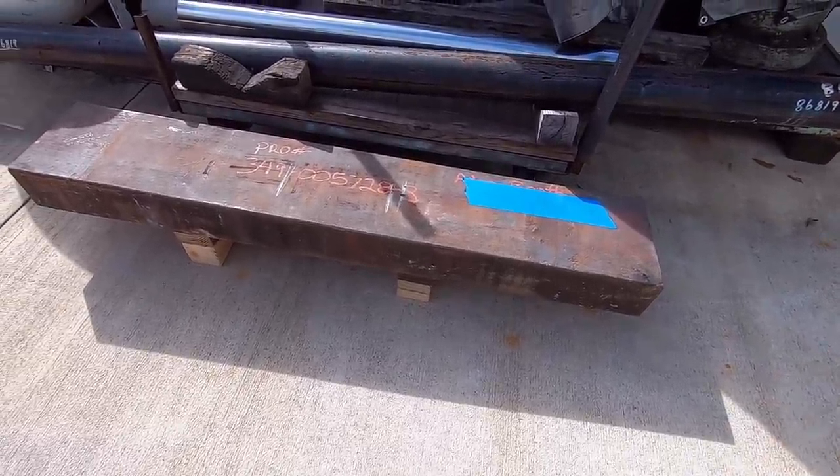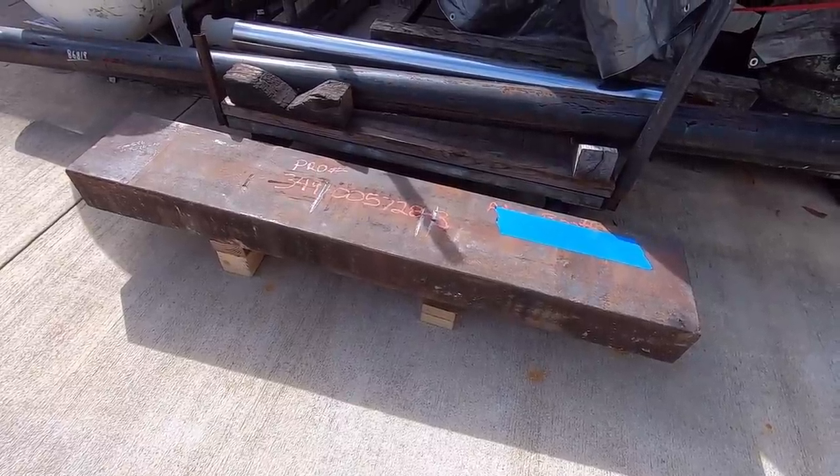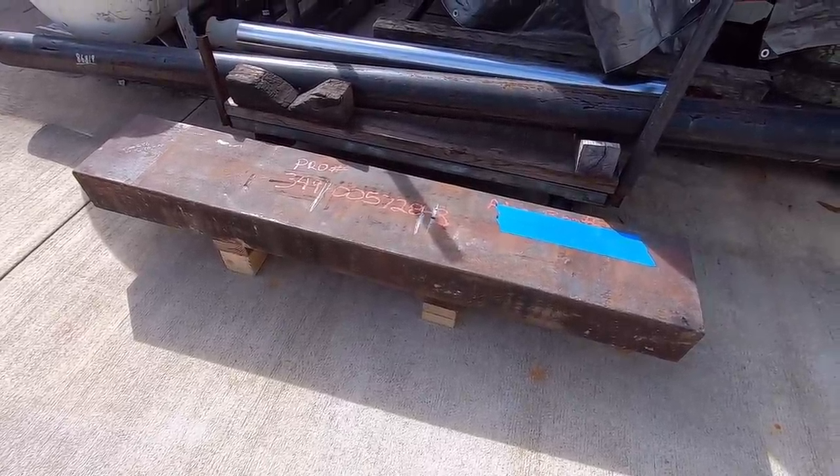So anyway, it'll be sitting here waiting for a good project to come along, and maybe you enjoyed watching me wrestle this thing off the truck.